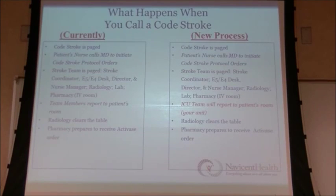The stroke team is paged, and during the day, usually myself or the director of 5 East or the nurse manager of 5 East will respond. After hours, the phone goes off all the time on E4 and E5, and a nurse from E4 or E5, specifically E5, will always respond. Your house supervisor should respond after hours, or at least they do get that page.